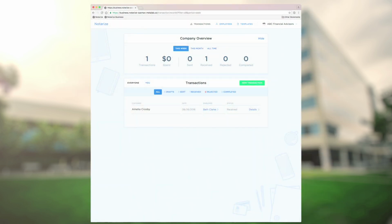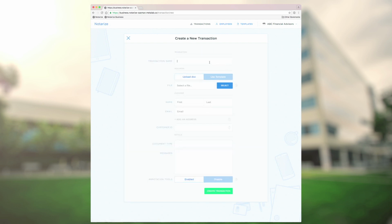When Beth signs in, she sees the Notarize for Business dashboard. It shows the current status of all transactions created by ABC's employees. When creating a new transaction, she can upload a document or use a template for frequently notarized documents.